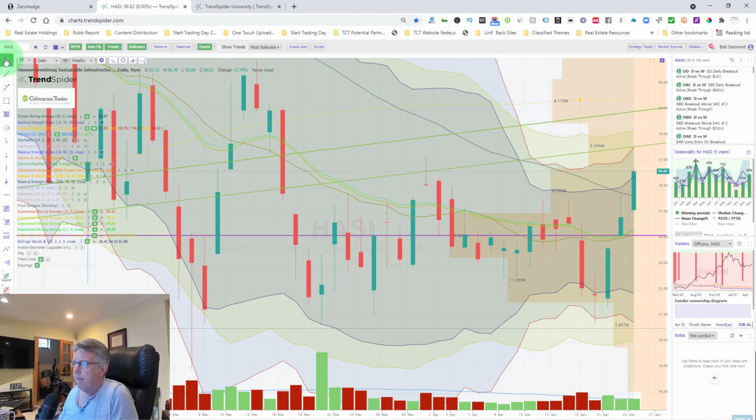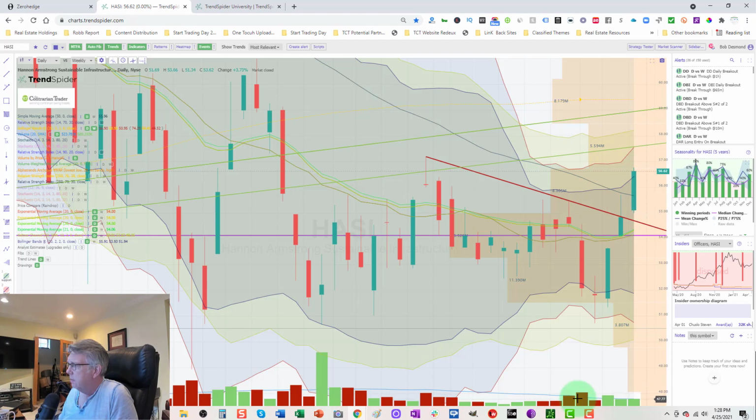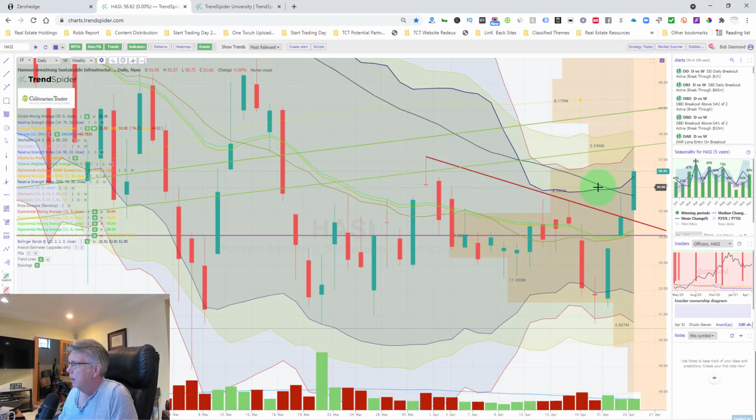Here was our breakout on Friday. So, a very nice move. Volume was a little bit light to me. Keep in mind that we're going to have resistance up here. It's rising at around, at current, $57.57. That'll change day to day.